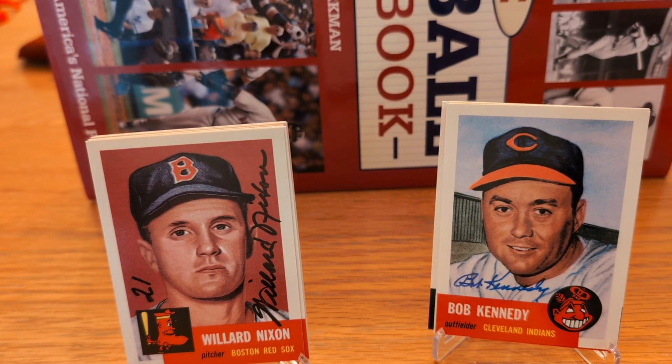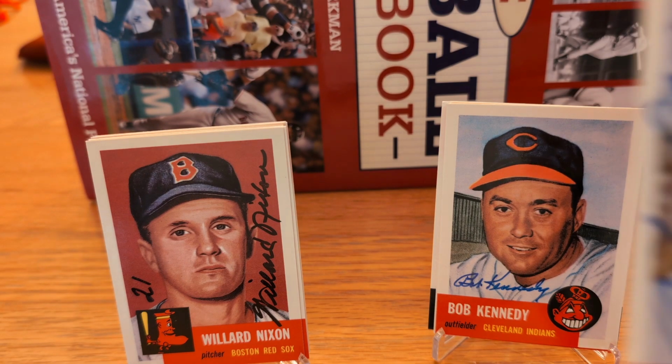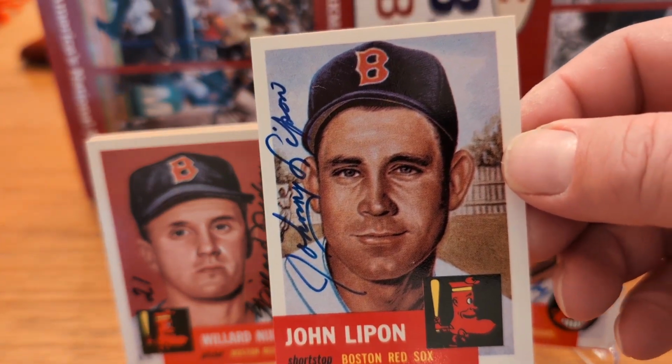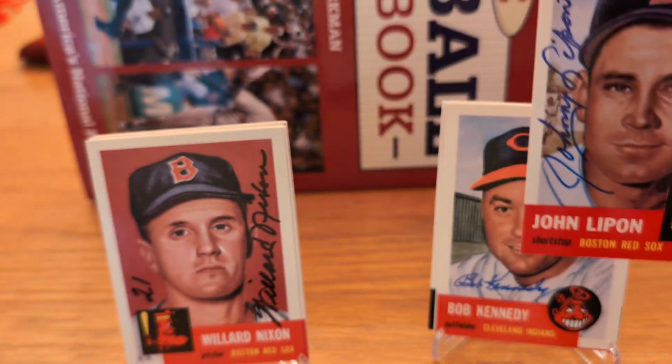And the last autograph I'm going to be showing you for today, since I'm going to do this in like 3 parts, I've decided, since I got a lot of autographs and I don't want to be running too late, is the next one is going to be John Lipon of the Boston Red Sox.